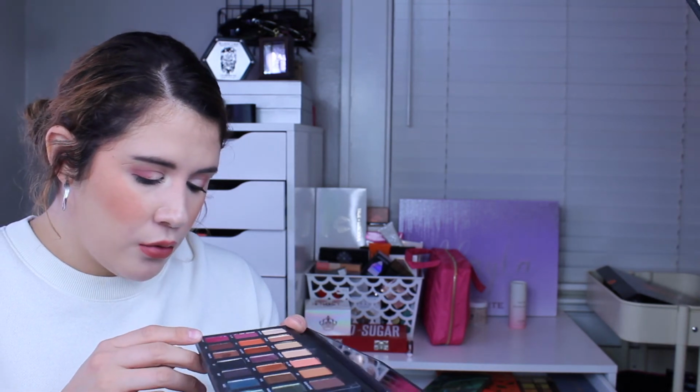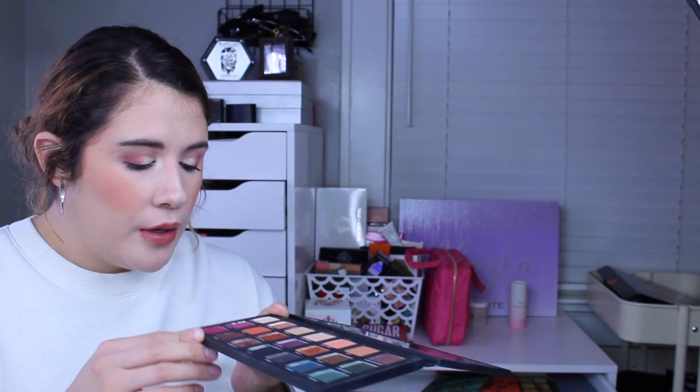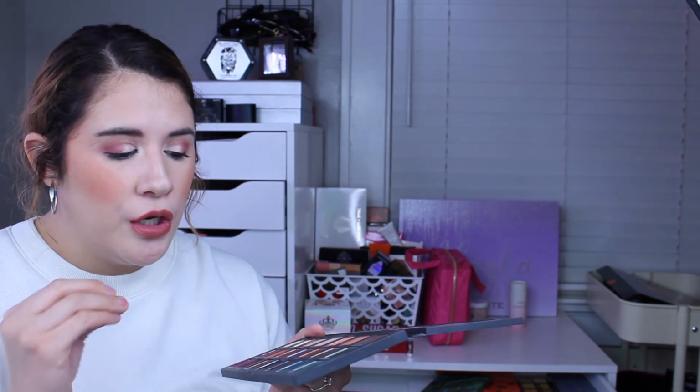There are some mattes in here. Ooh, that one is crumbled AF. But I still have a good shade range. So I think this is gonna be the palette I'm gonna take for old time's sake, since I haven't traveled. Let me turn you back over this way.